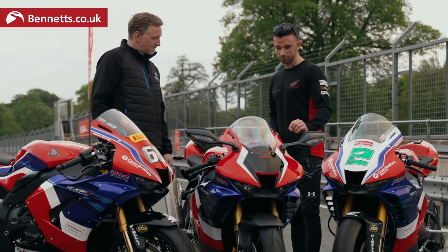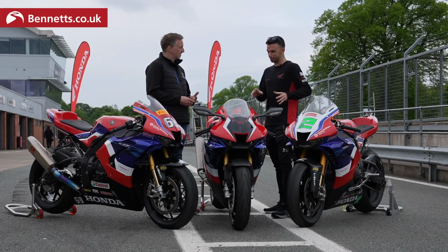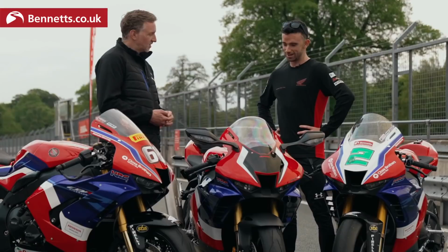They are so similar. I think the biggest difference from what I feel today, when I hopped on the Superbike, I was like, oh, it feels so different, is going to the big slick tyres. The Superbike itself is fantastic.